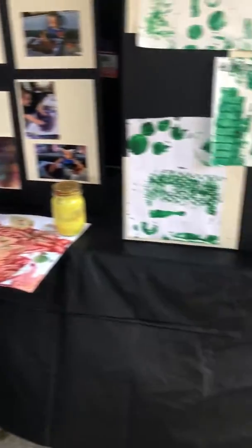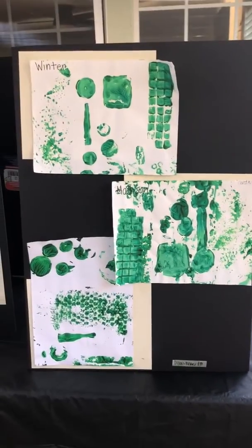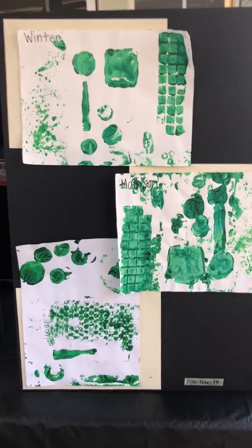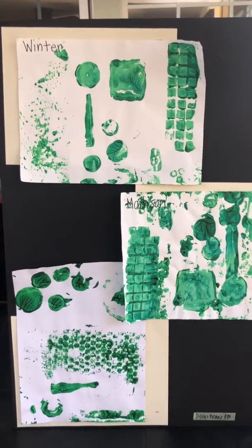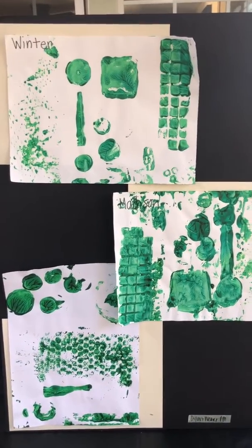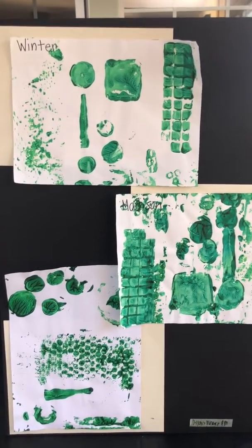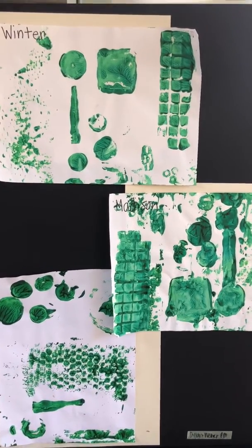Before we get into the formal art show, I wanted to show you how we started off our year. Prior to making our art for the art show, we started the year with texture art. This is an example of our texture art. What we did was we put paper on some textured material to make these shapes. This was an exploration in texture, in feeling, and how the paint responded to the textured material.